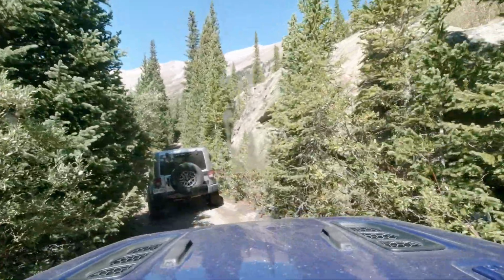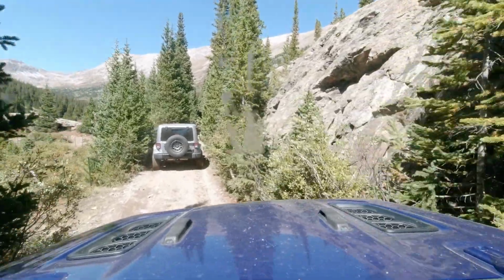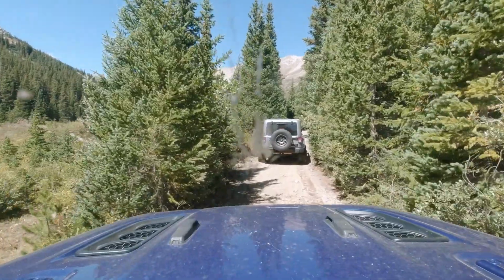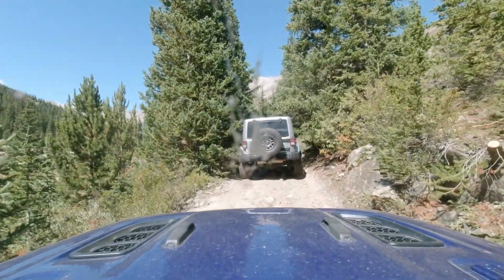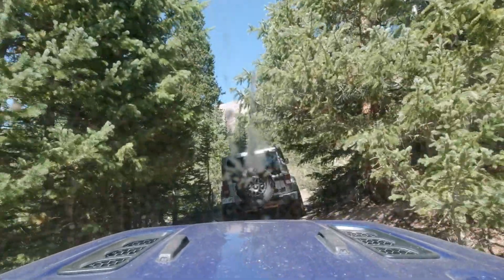I will say this trail is a little narrow. So if you are not a fan of Colorado pinstripes, then you might not wanna go through here, or you're gonna be buffing out your paint when you get home. But there are some narrow spots for sure.